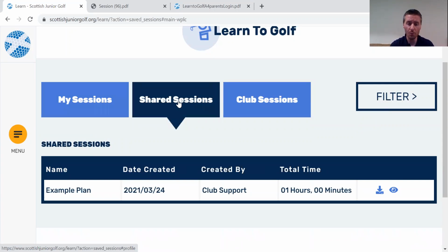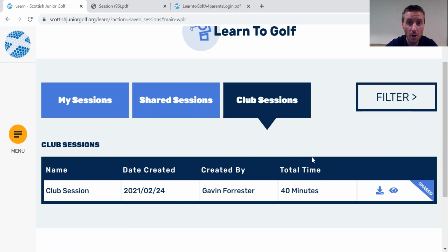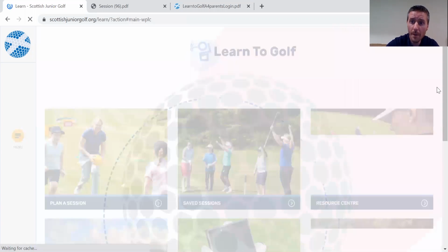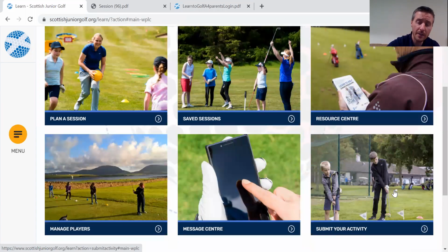So this is where all those sessions available to all Learn to Golf users will sit. And as you can see, we've created one here just to get you started. And then you've also got your club sessions as well. So this is where all the session plans will go that you share with your fellow club coaches. So again, going back out to our Learn to Golf dashboard, and we've got the Submit Your Activity section.